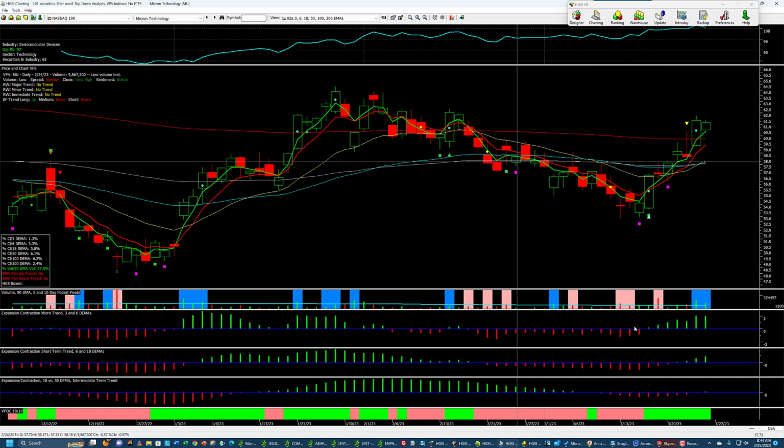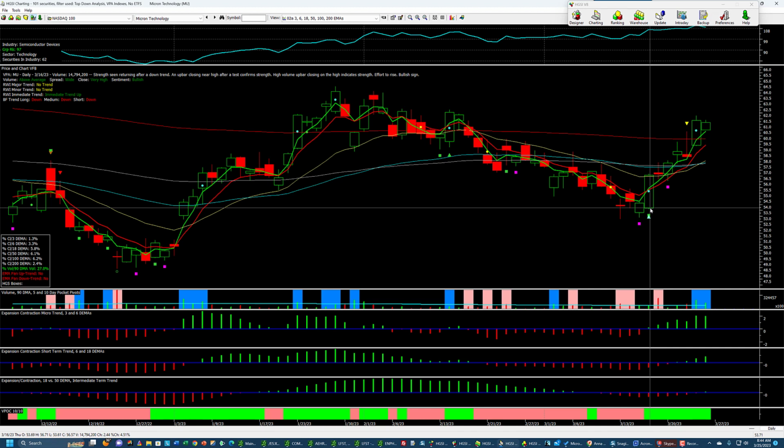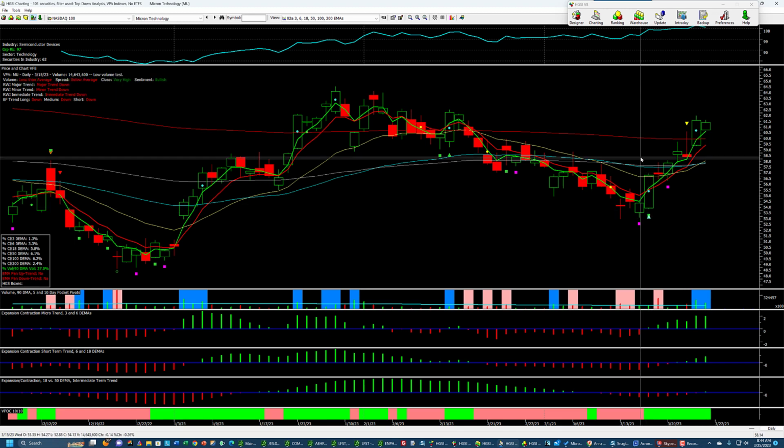But you can see right here, if you look closely, that this bar is less than this bar. So the pressure's coming off on this low volume test. And then right here was an effort to rise plus 2 other VPA flags. Strength seen returning, up bar closing near the high after a test, confirmed strength, and it took off.